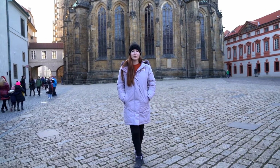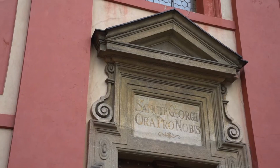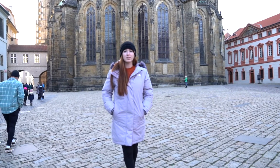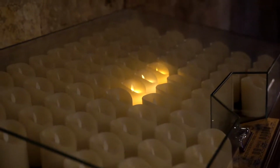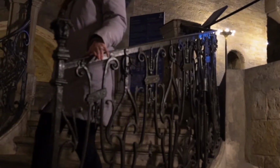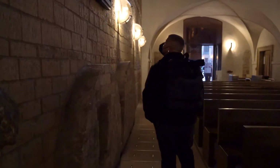We just finished our tour at the Prague Castle. It was amazing. And now we're about to go to the St. George Chapel, where it actually has one of the oldest artworks in Prague on the ceiling. So let's check it out. It was a pretty awesome experience to see history that old and preserved so well. It was mind-blowing.